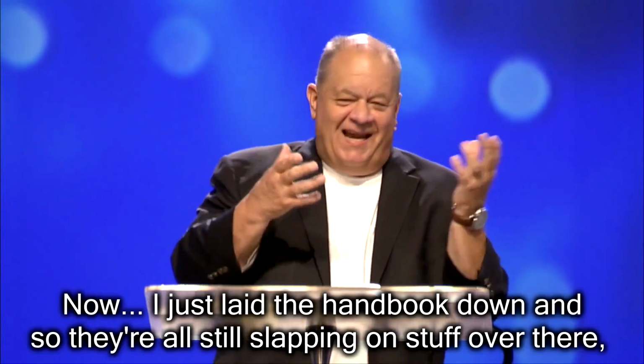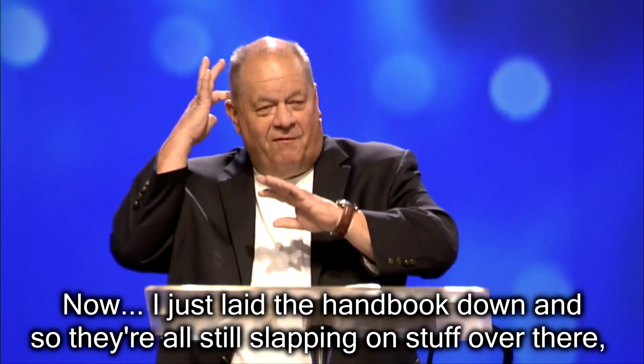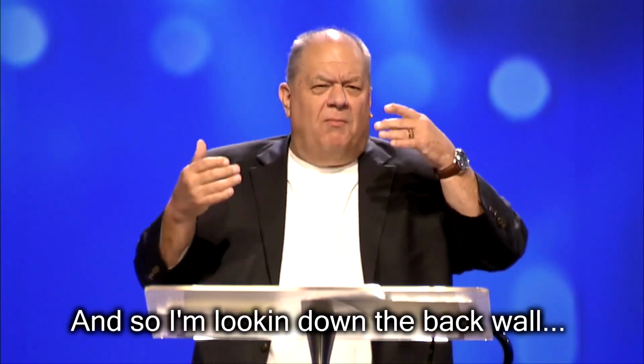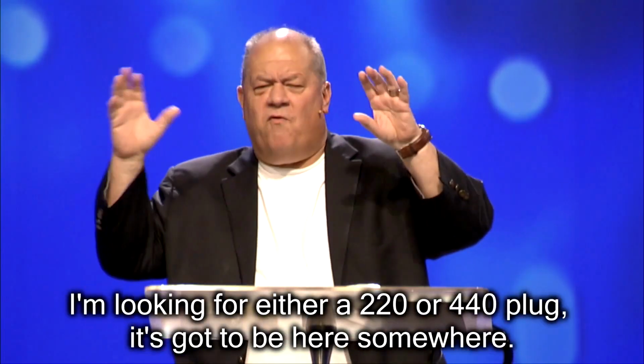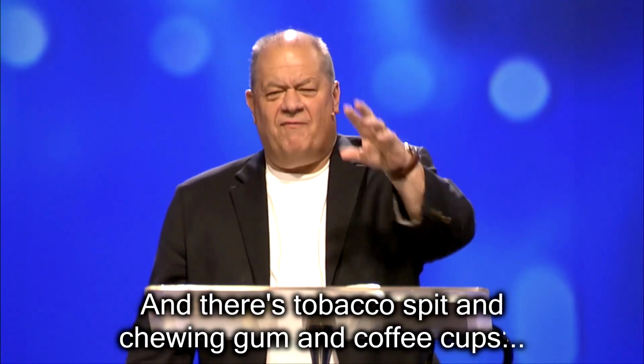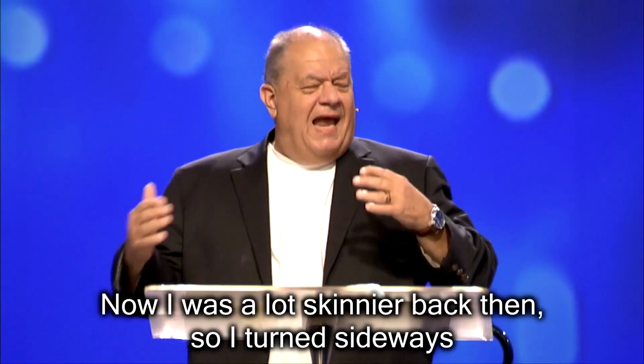Now, I just laid the handbook down, so they're all still slapping on stuff over. So the machine's in the back wall. There's about 18 inches between it and the back wall. And so I'm looking down the back wall. I'm looking for either 220-440 plug. It's got to be back here somewhere. And there's tobacco spit and chewing gum and coffee cups. It's just skanky back there. Now, it's a lot skinnier back there.